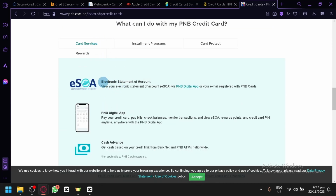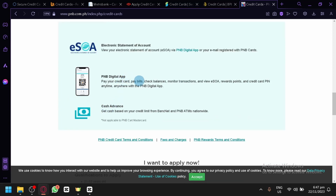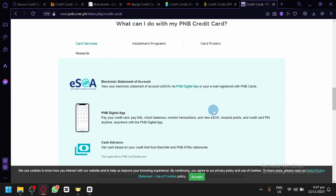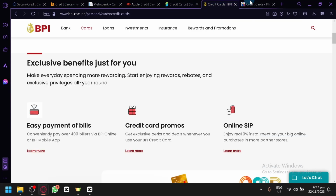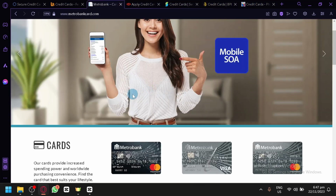You have your eSA over here. You will be able to view your electronic statement of account. You will have the PNB digital app, which would allow you to pay your credit card bills, check your balance, monitor transactions, your reward points, and your credit card PIN anytime, anywhere. And you will be able to get cash based on your credit card limit with BancNet and PNB ATMs worldwide.